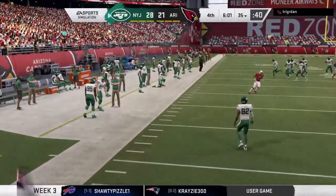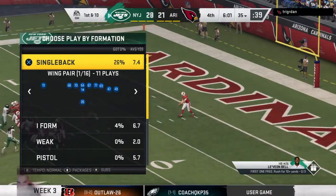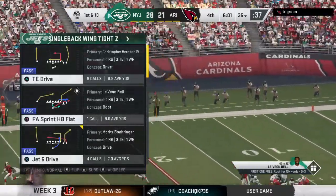So out of bounds on the punt, and the spot will be, the side judge says, right at the 35-yard line here.